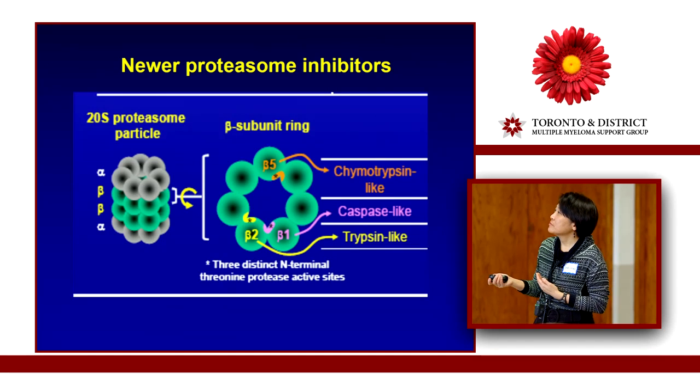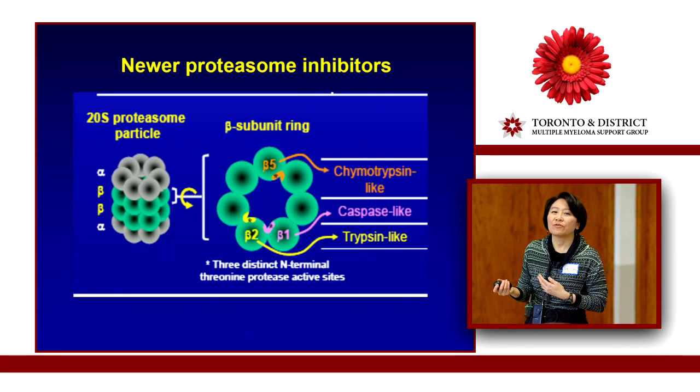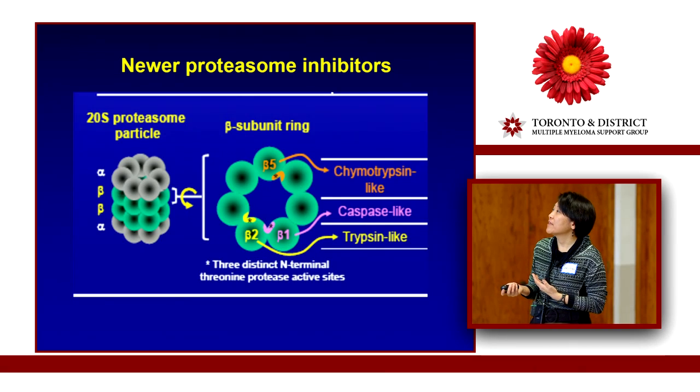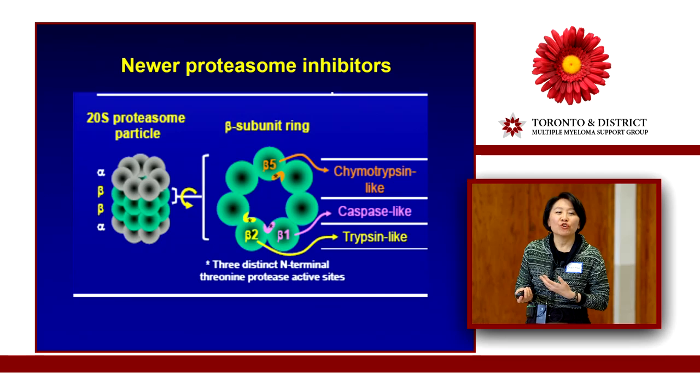So that was one of the key trials showing that in this older population who can't get transplanted, maybe we need to step it up a bit. Let's move on beyond the double treatments and add a third drug, RVD being one of them. But some of the newer proteasome inhibitors, so the only one we have that we've been using routinely is bortezomib, were highlighted also at ASH.